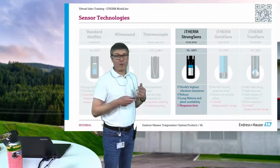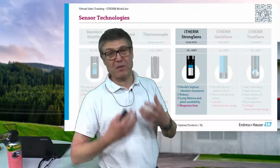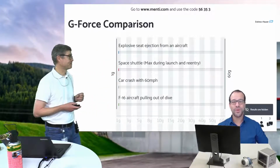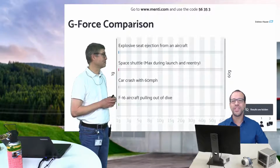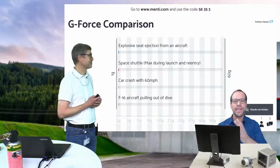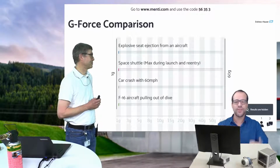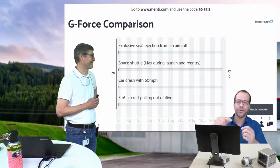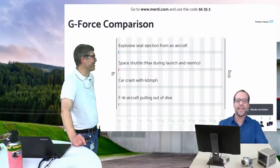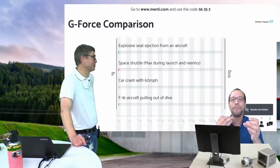Ben has prepared a kind of question. Do you have an impression what is meant by shock proofness? So, Ben? So, yeah, when we talk about the strong sense, we need to talk about how much G we use to test that. And now it's interesting for us what you have for a feeling. So we have those different scenarios. An explosive seat ejection from an aircraft, we all can imagine that. A space shuttle during launch and re-entry, a car crash at about 60 miles per hour straight directly into a wall, or an F-16 aircraft pulling out of a dive.